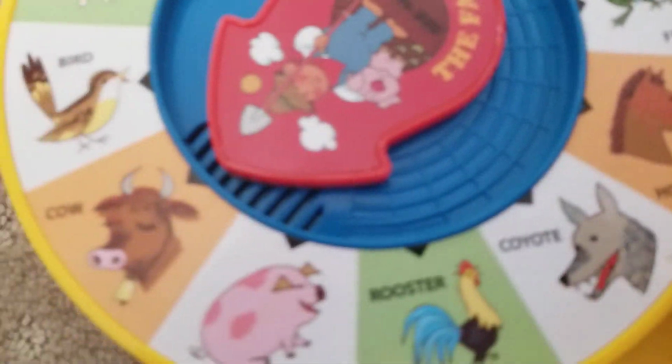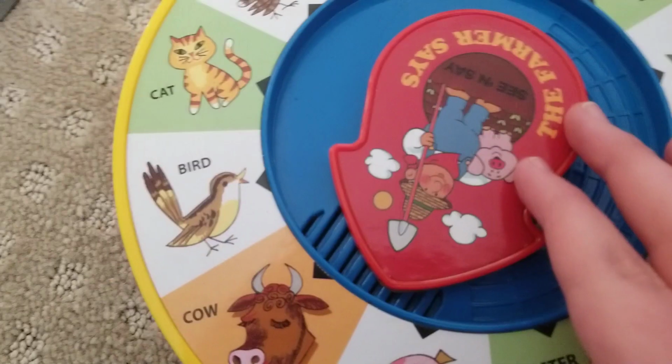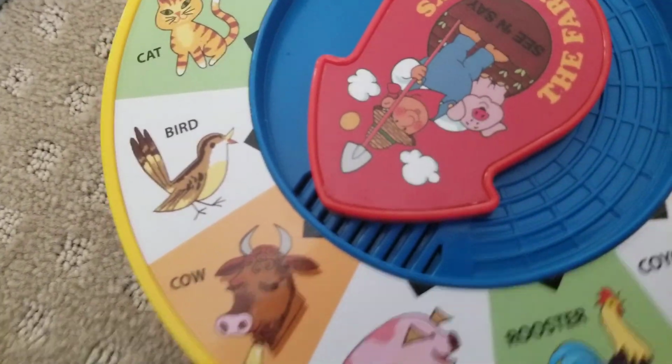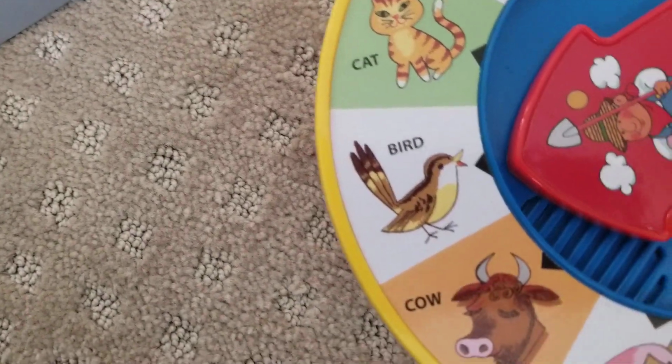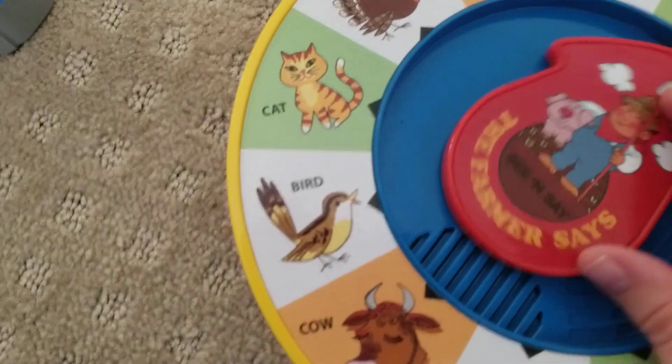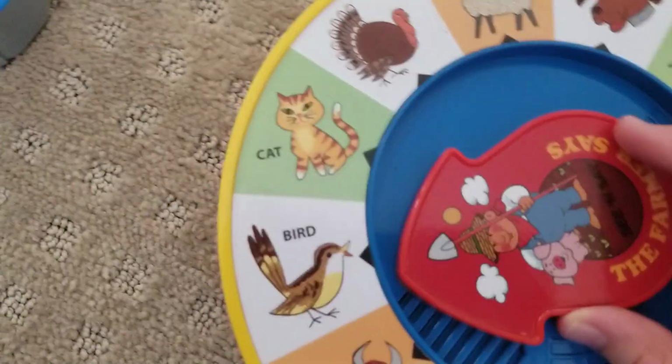Okay. Almost done with this one. The cow says. Never had to change the batteries ever since I got it. I got it a few years back. These batteries have lasted a good long while. The cow says. Wait, did I just do that twice? I think I might have. The bird says. That's kind of weird. I didn't mean to do that, guys. Sorry.